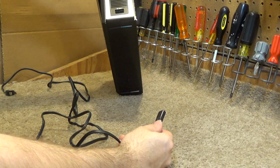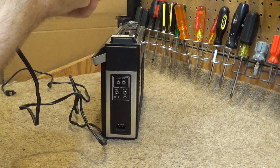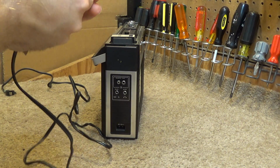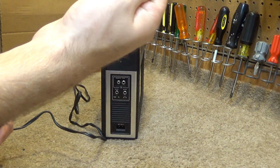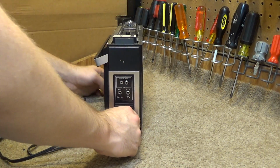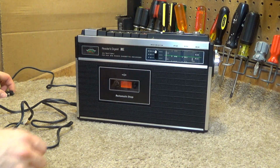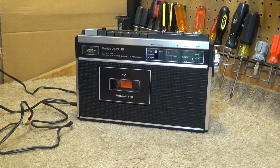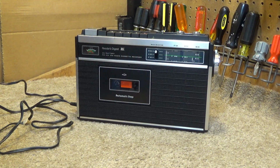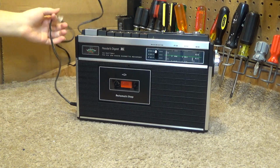Well, let's go ahead and get this tested. It's got the numbers 3-50 on there. I don't think this dates all the way back to 1950. That seems a little too old. Alright, I'm going to plug this in here. I'm going to switch that to cassette. I don't know what SW is. It's got SW, AM, and FM. Okay, it's plugged in now.